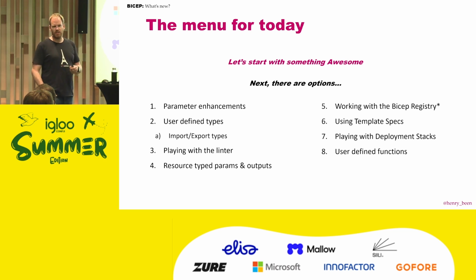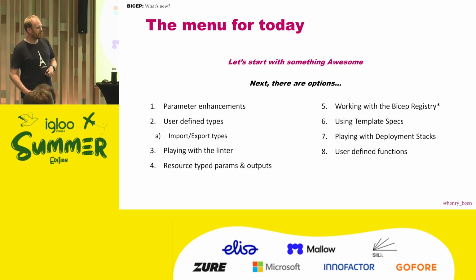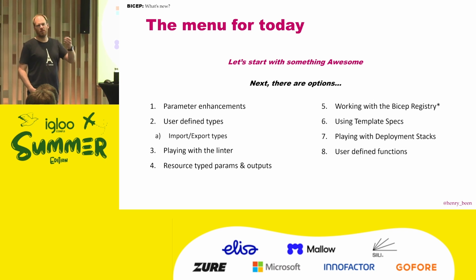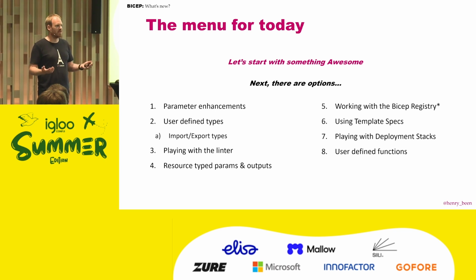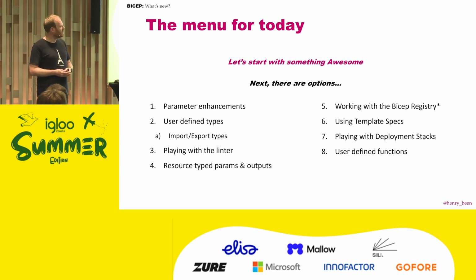Then there is another thing that's currently in preview, so that hasn't been GA'd yet, and that's support for resource-typed parameters and outputs. So if you're creating complex infrastructures where you're creating a resource in one file and then want to reuse it in another one, in the past you would probably pass along the name and the ID and maybe one or two properties of that resource you just created. Now you can just pass along the complete resource. We can take a look at how that worked.